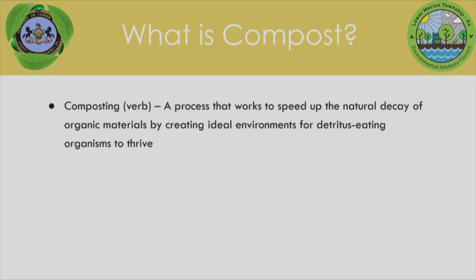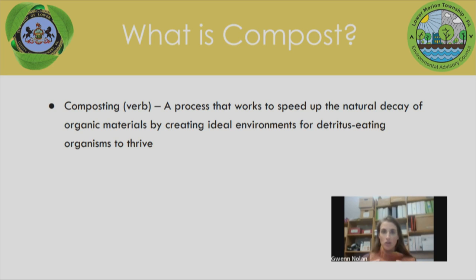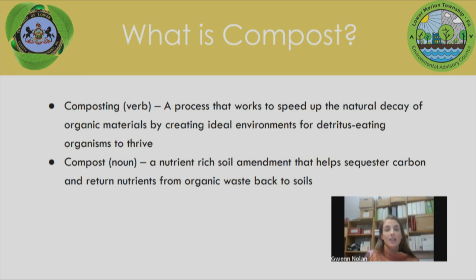But by combining carbon and nitrogen materials, we're really just setting the stage for the microorganisms to come in and eat those materials, and they create temperatures, and then it turns into compost, which is amazing. So you're really just setting the stage for these microorganisms to thrive, creating that environment for them. Compost, the soil amendment, is what you apply back to your gardens at the end of the process.